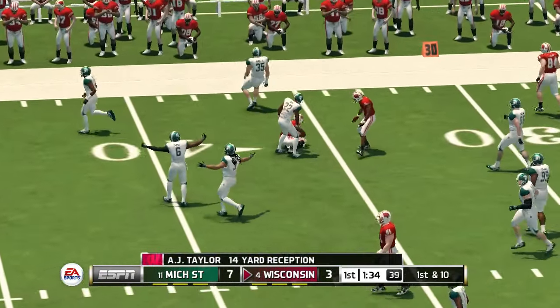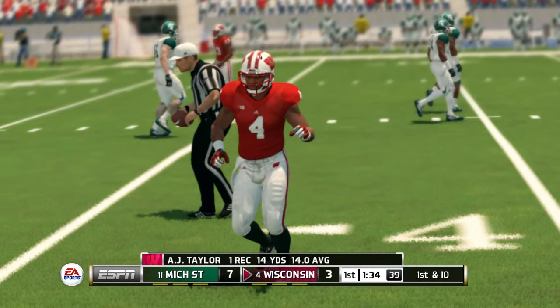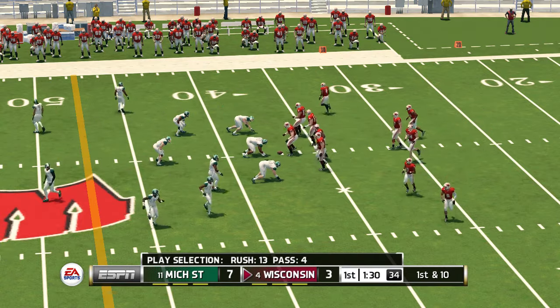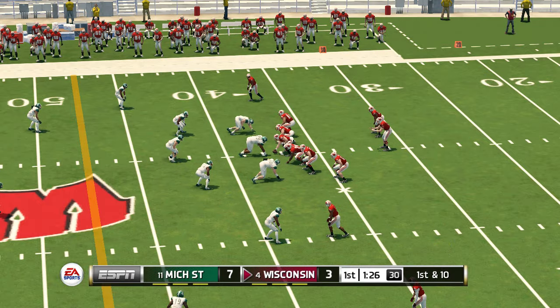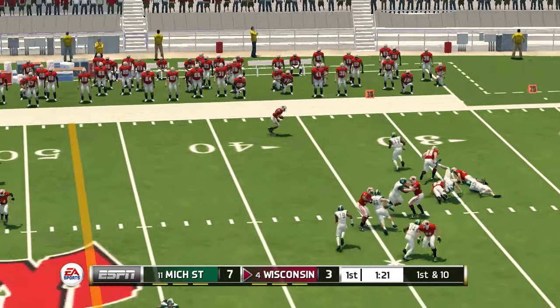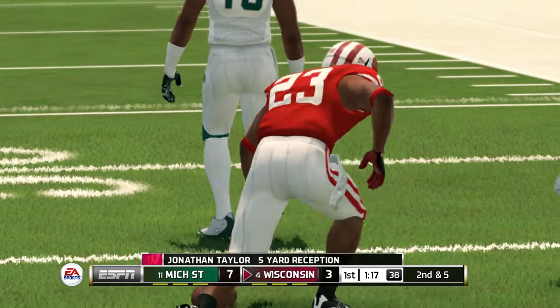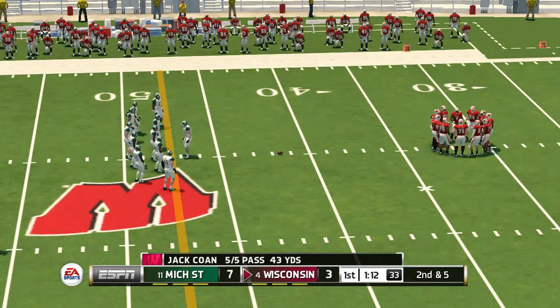Gets it out quickly. I'll tell you something, I'm loving this quarterback's confidence more and more as this game goes on. He's really throwing the ball with some purpose. First down, 10 to go. Ball on their own 37. Quick throw, tackle right around the 42-yard line. That brings him second and five.